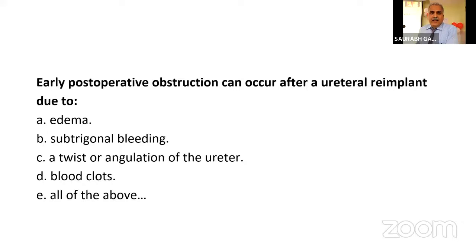But if you put a stent, do you think these would cause obstruction? Clots or edema? I'm not very sure. Why should they cause it if there is a stent? Angulation definitely can cause some degree, even if there is a stent, right? Anyway, I think the answer is all of the above. Yes. So that was the end.